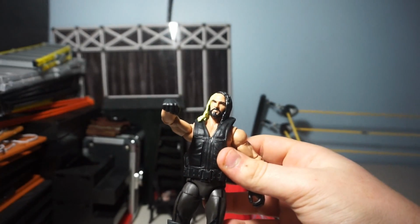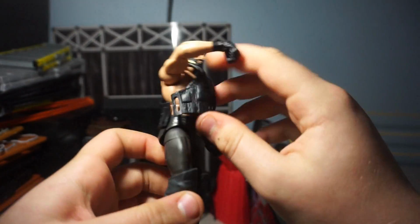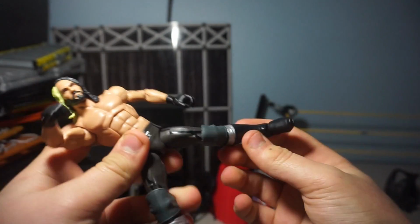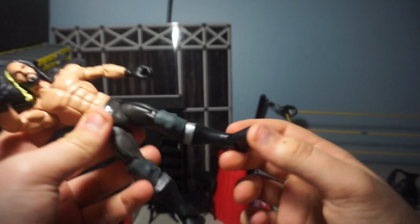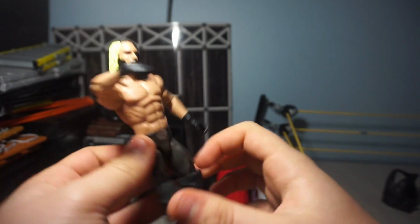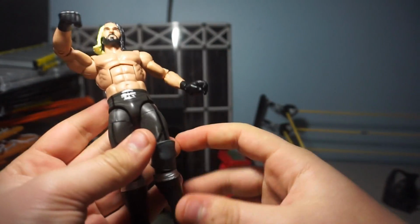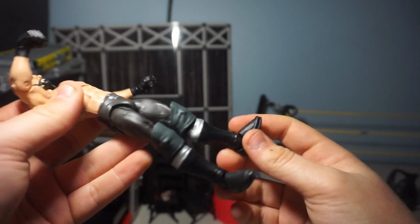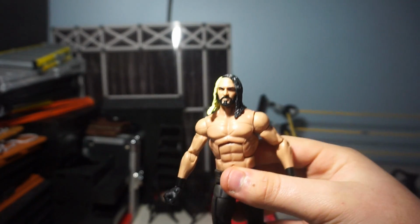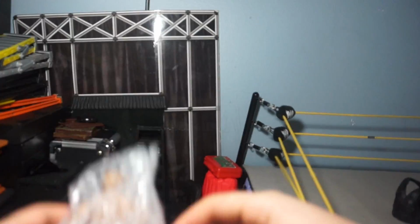Let me actually fix this. There we go. He actually has a Shield vest. I'm not sure why, but we're going to take that off. One of the biggest problems with this figure, and I see it on here, is the legs before were very, very loose, and they still are right now, which sucks, because I guess that's just the mold. This is when Rollins first started wearing the long tights, and I will be doing a fix-up on this, I think. I'll swap the hands, so there's that. Also have a really nice head skin that I might even put on that Shield one.